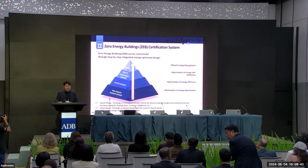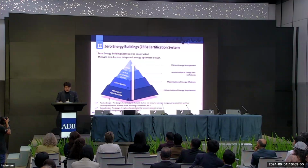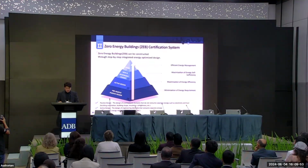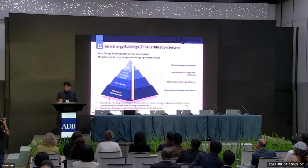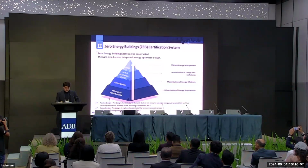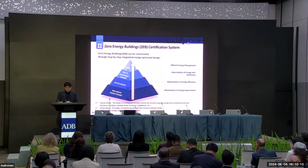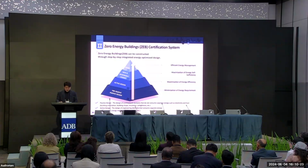So, how are the core technologies of zero energy building reflected in buildings? Zero energy building can be created through the step-by-step energy integration design. At the design stage, which is the first stage of construction, passive design is implemented to reduce the energy requirement of the building itself. After that, we conduct active design to install high efficiency facilities to efficiently use the energy used in the building. Additionally, we install renewable energy facilities that produce energy within the building itself and increase energy independence. Lastly, the building energy status is managed with the building energy management system.